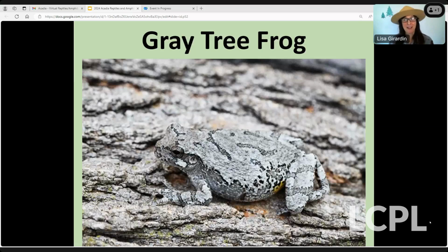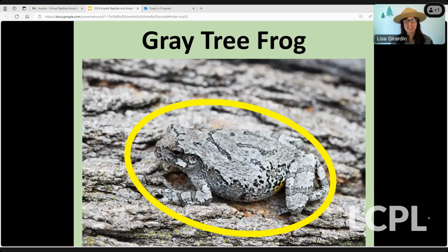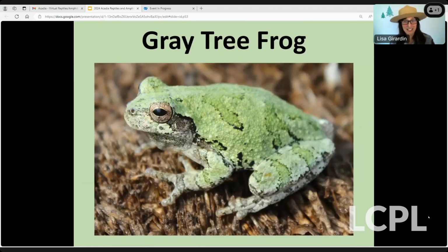Now, the gray tree frog has some amazing camouflage. Let me circle it here in case it's difficult to see. And they can actually turn green as well.